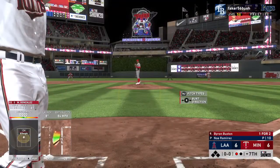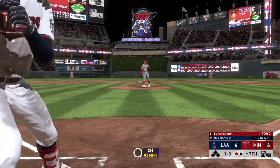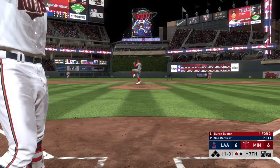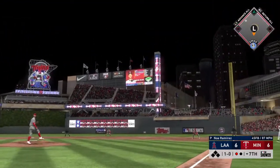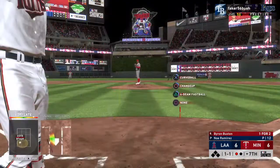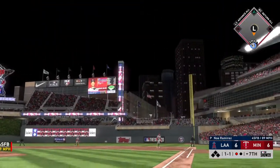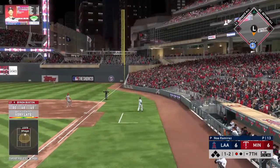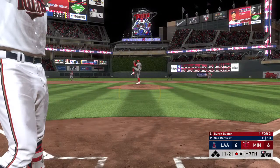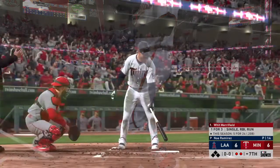Stepping in once again, Byron Buxton. He scored after reaching on a single in his last time up. And a good idea to hold off on that swing. It's ball 1. 1 out, nobody on. Popped up. And that's going to land foul. Count is 1-2 now. Here it comes. And a fastball blew it right by him, and there are 2 down.